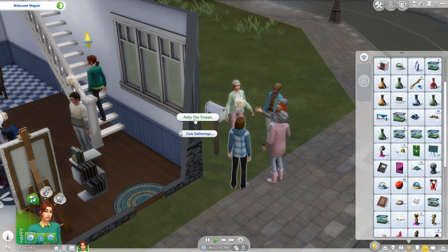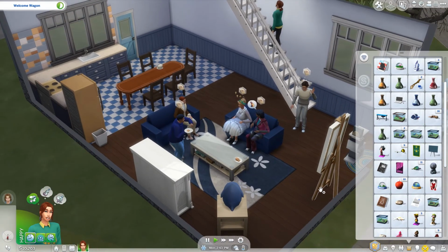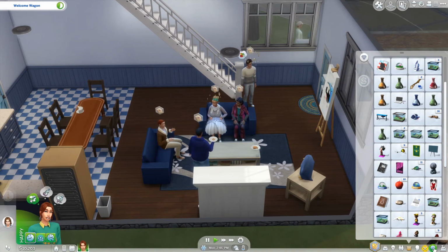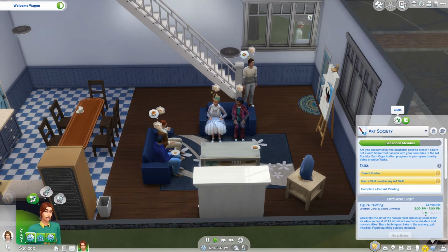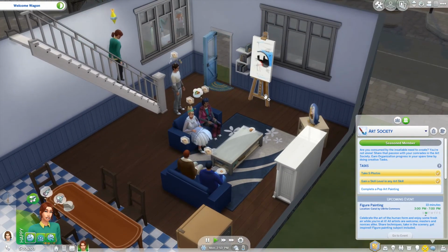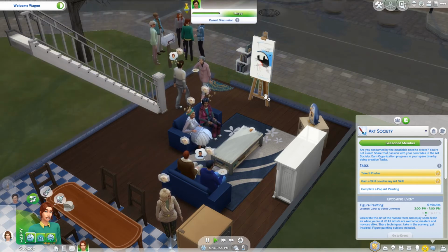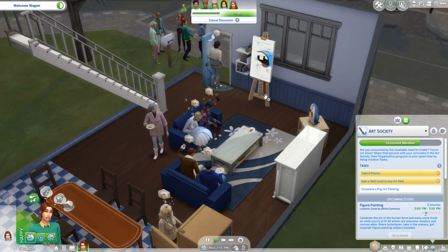So we have made friends, and we now have a club gathering going, so we are going to rally the troops. I think the reason she keeps wanting to play with that violin is because I have that as a club activity, is my guess. I'm almost inclined to buy a couple of easels and I'd rather them paint than the other, but I don't really want to do that. I don't mind them painting on my single easel.